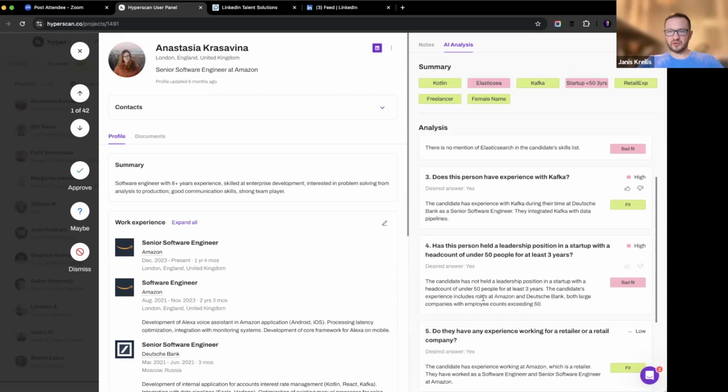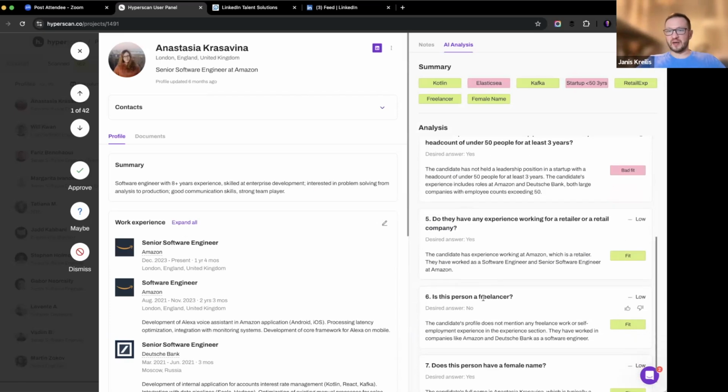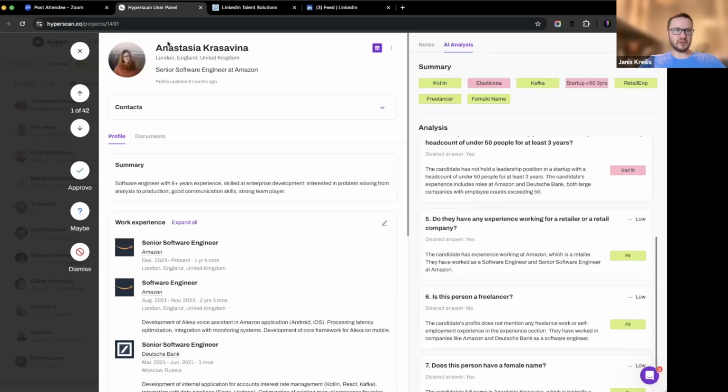So, for example, let's say Amazon is a retailer, right? If we agree on this, great. But if there's something where the AI considers some other companies a retailer, we can always change the question, fine tune it, have a better prompt, so to speak. And as we go through these, it's very easy to just say, let's say Anastasia is great, so we can approve her, and she will move into the approved profile list.